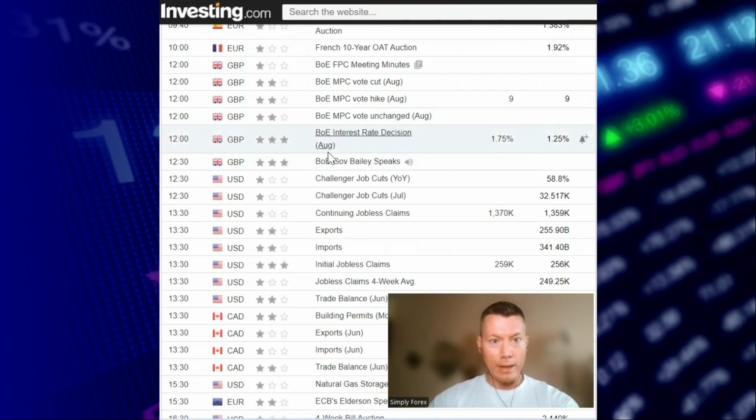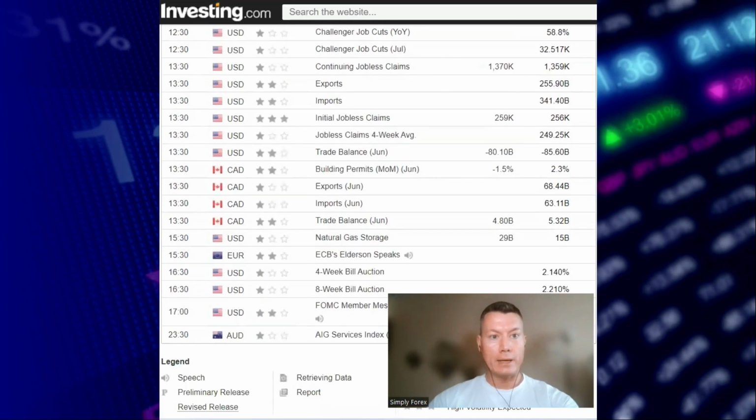We have that coming out, and then 30 minutes later, we have Governor Bailey speaking. To be honest with you, it's usually the press conference afterwards that really gets the markets moving, because they explain how they arrived at the interest rate. But at 12 and 12:30, you probably don't want to be in a pound pair. It will rip your face off. After that, at 1:30 London GMT, coming out of the US, we've got initial jobless claims. And after that, as you can see, no other news that we're interested in. So that's it.